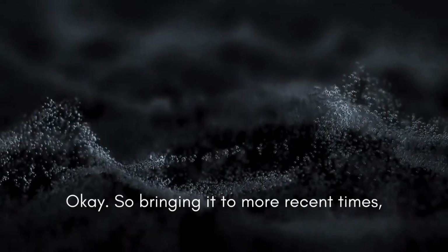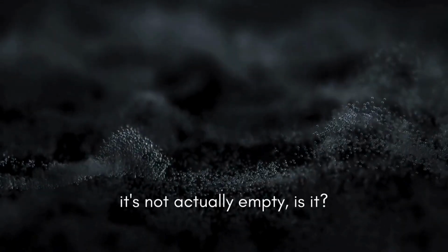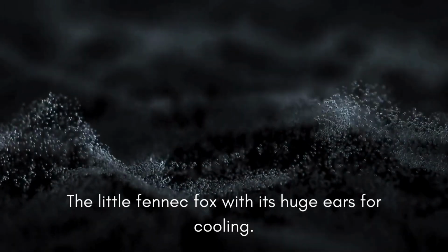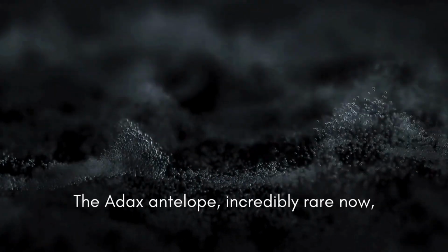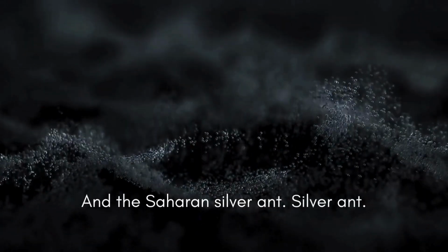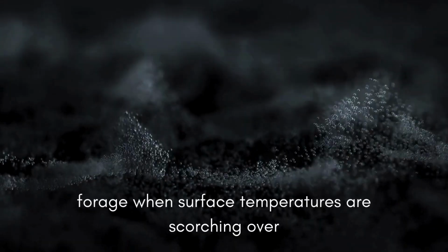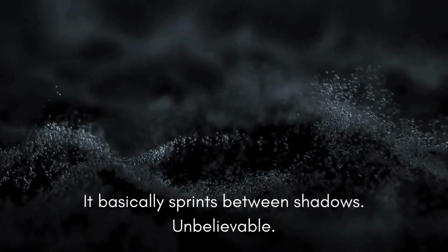Okay, so bringing it to more recent times, even today's Sahara, it's not actually empty, is it? Life finds a way. Not at all empty. Despite the extremes, you've got amazing adaptations. The little fennec fox with its huge ears for cooling, the addax antelope, incredibly rare now, adapted to get water just from plants, and the Saharan silver ant. Silver ant? Yeah, it's considered the hottest land animal on Earth because it can forage when surface temperatures are scorching, over 70 degrees Celsius sometimes. It basically sprints between shadows.